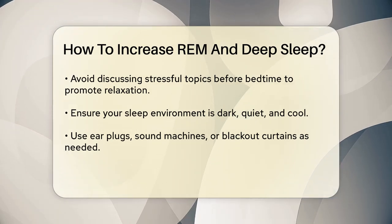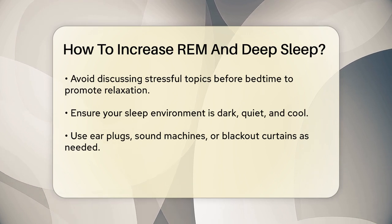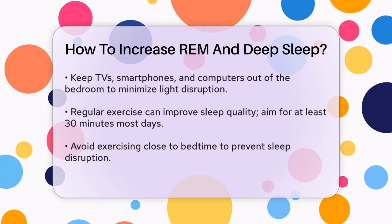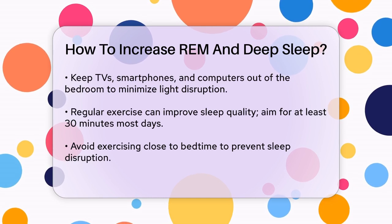Exercise is another important factor, but timing is everything. Regular exercise can help improve sleep quality, but avoid exercising within a few hours of bedtime, as it can actually keep you awake. Aim for at least 30 minutes of exercise most days of the week.